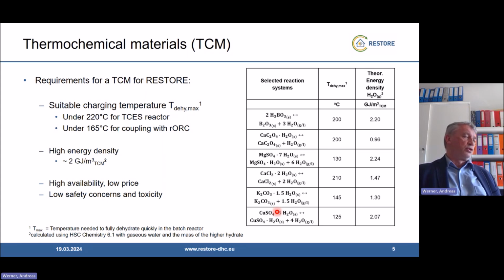The number of really applicable systems is maybe in the range of up to 100 systems, I would say. But this is a number which can be discussed. For our RESTORE system, we are interested in a reaction pair which is working below 220 degrees Celsius for the TCS reactor and below 165 degrees Celsius for coupling with the reversible ORC system. Of course, we are interested in high energy density. Who is not?